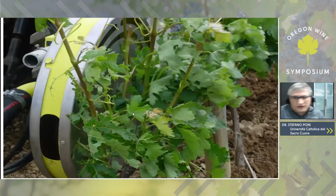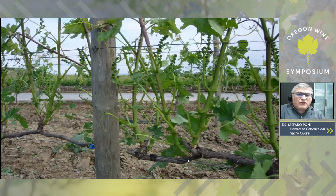Just an image of the machine working along a row. And a question that I would have liked to throw now to the audience would be, okay, this is a row of Lambrusco, in the Po Valley, that has been treated mechanically. Would you be happy with this kind of result? Do you think that the machine was able to remove enough leaves to cause that source limitation that is very much needed to achieve our yield regulation effect?